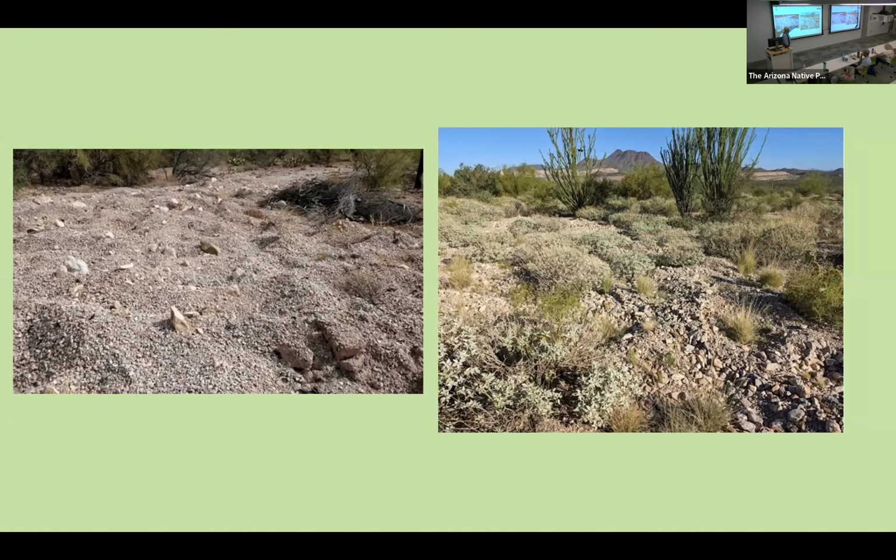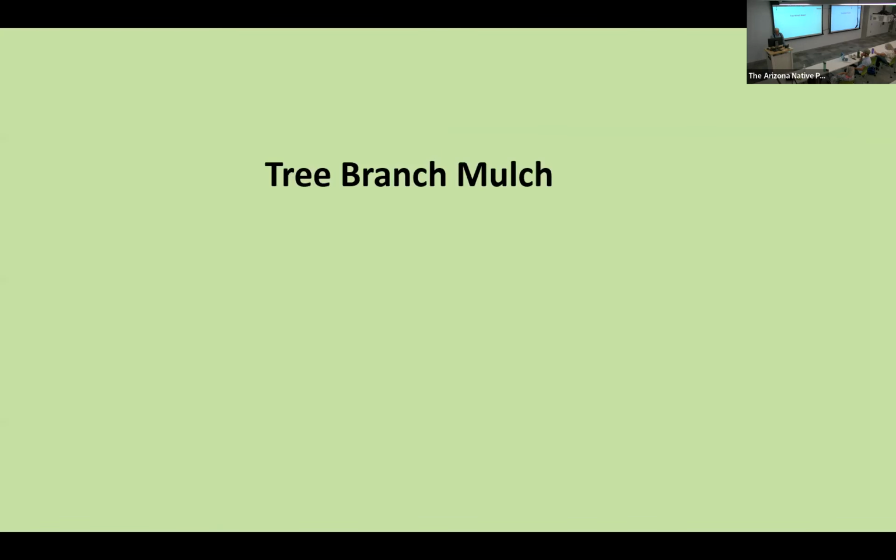And this is 2 years later. And look at the coverage of the brittle bush and the native grasses and the trees. It's quite remarkable. And on our tours that we've been having out at the Waterman site, people are able to see areas where we did this work compared to where it wasn't done, and it's quite amazing.